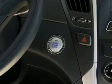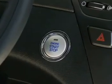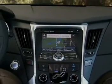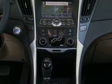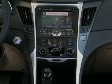Very smart move. Now, I noticed you have the touch screen technology. Talk to me a little bit about that. What is offered in the touch screen technology? Touchscreen navigation, it's color. Basically instead of going through a bunch of buttons, it's a matter of just touching the screen, scrolling through. It's a lot more user-friendly from an interface standpoint.